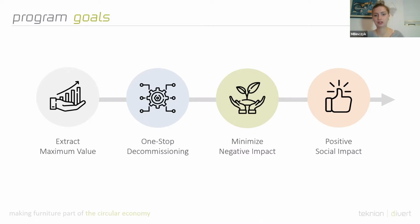Our third goal is to minimize negative environmental impact. That's really one of the main mandates of this program: we want to ensure that when we're decommissioning the furniture, we're avoiding landfill at all costs. And so, like I briefly mentioned, we do that by helping sell, donate, and recycle the furniture. And then in our reporting, we create a lot of really cool environmental metrics. I'll dive into that a little bit later, but some of them are very visual, like how many trees you're able to plant with this decommission.